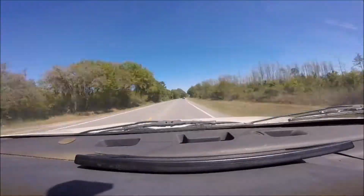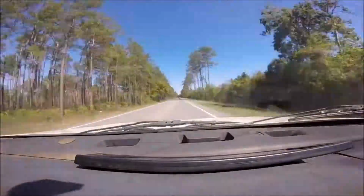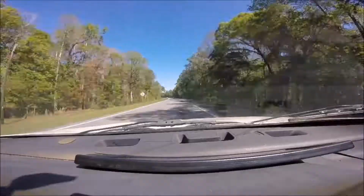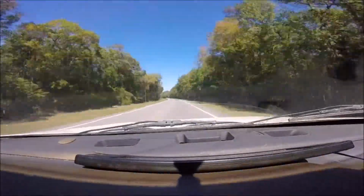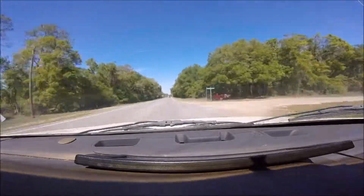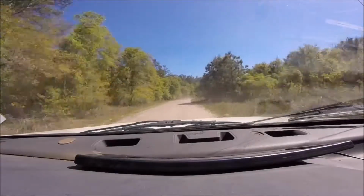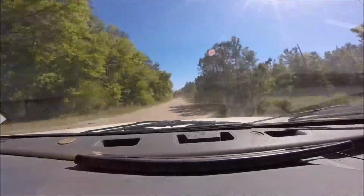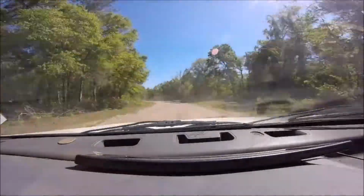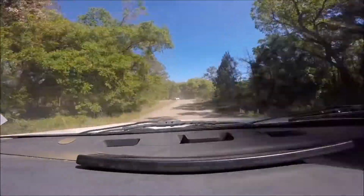When we get up here, we're going to make a right-hand turn onto a dirt road, and then the next turn will be a left, and that'll be the only road that's as close to a paved road from that point on, and it's worse than all the dirt roads that we drove on. But then the deeper we get, the thicker the woods get, and it's absolutely gorgeous.